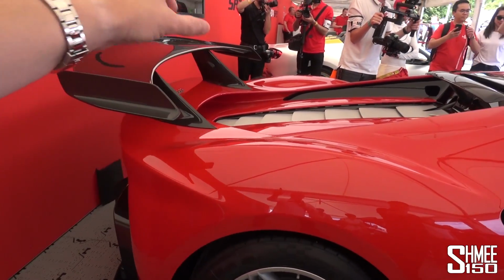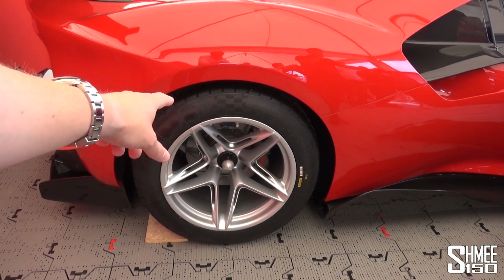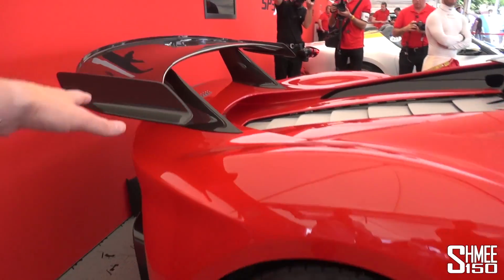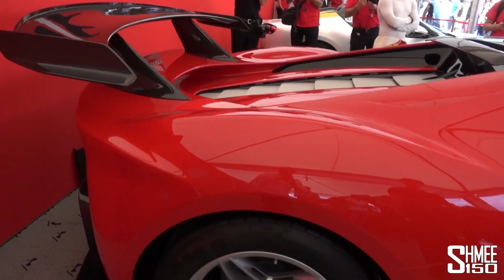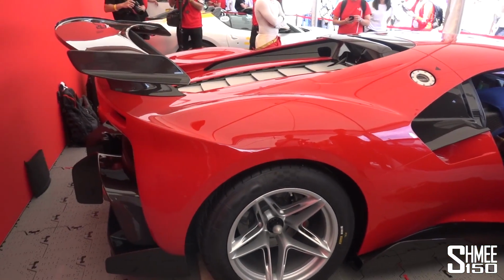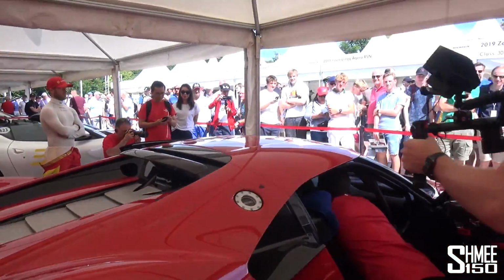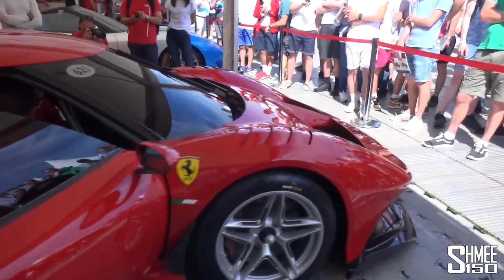This is actually in Attack spec, where you've got the rear wing and the 18-inch wheels with the big tyres. There is also a Concours spec, where the wing is removed and it's filled there, and it runs on 21-inch wheels as well. So it'll be seen like that later in the year. And there are a lot of design elements about this that I want to show you around and talk about. Just come around towards the front.